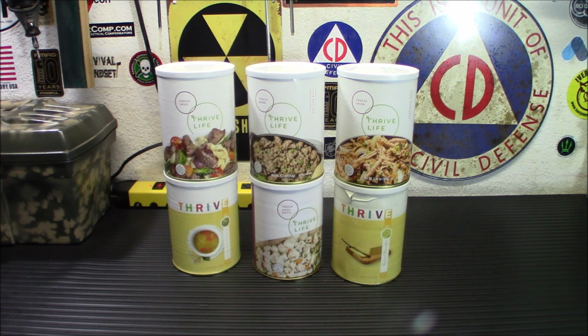So today, we're going to make some Thrive Life garlic butter chicken and rice. This is just a simple recipe that I do with storage food and some homemade stuff, like I have fresh garlic.